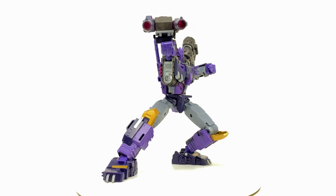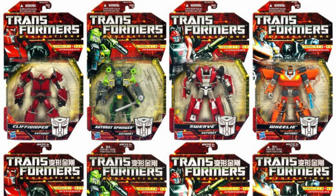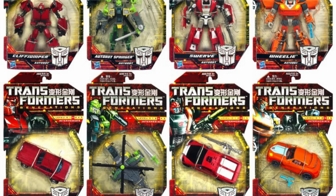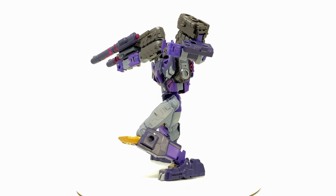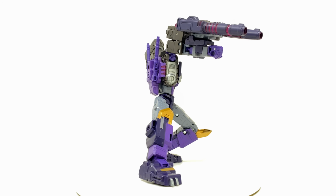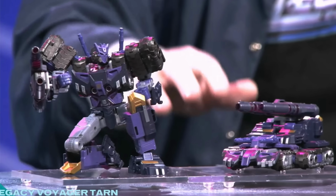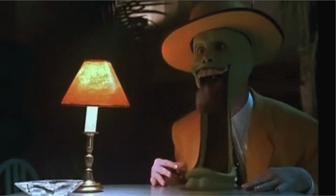Serving pure beast and securing the runner-up spot had to go to the Voyager class Tarn. Had you guys told me a few years prior that in 2023 we'd be seeing IDW comic adaptations make their way into a proper mainline sold at mass retail, I would have called you crazy. But that's exactly what happened in the first wave of Legacy Evolution toys, and my goodness is Tarn a sight to behold. I remember vividly watching the Hasbro team unveil him as part of their PulseCon event, and when I tell you that my jaw was on the floor, that is no exaggeration.